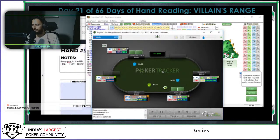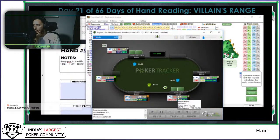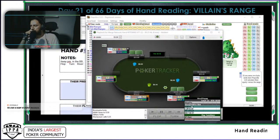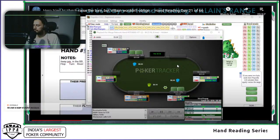Okay. Let's look at the villain's range first. He's a 38-17, loose and kind of passive. You can see that gap of 21, the gap between VPIP and PFR, means that he does call a whole lot. He calls a lot, but he does raise right here in a steal position. Let's see what his stealing percentage is. Only 11% from the button, so he really doesn't steal that much, with just 17% pre-flop raising for the PFR.